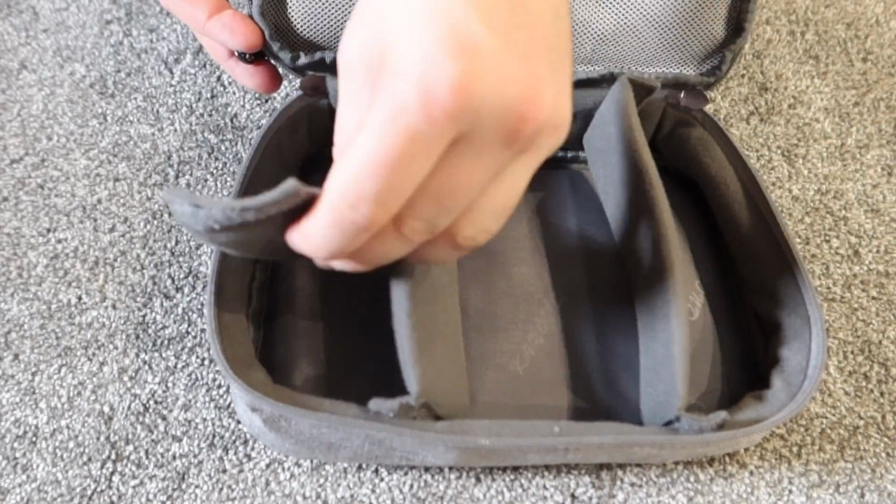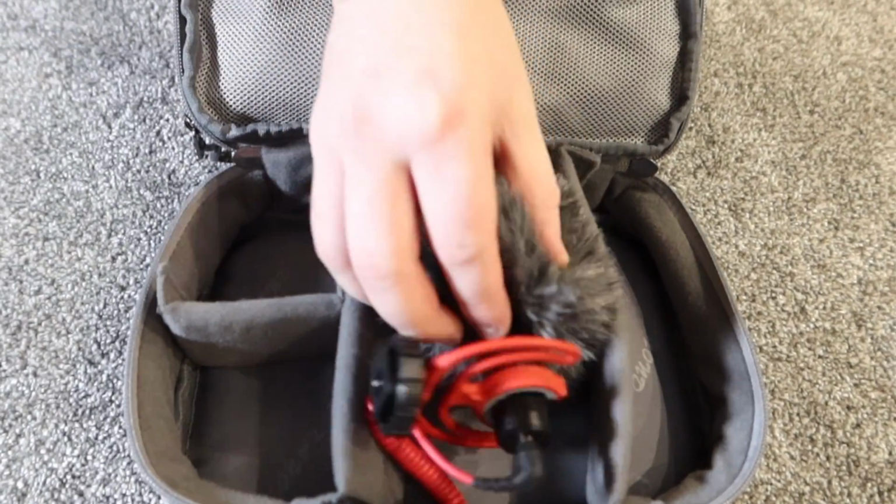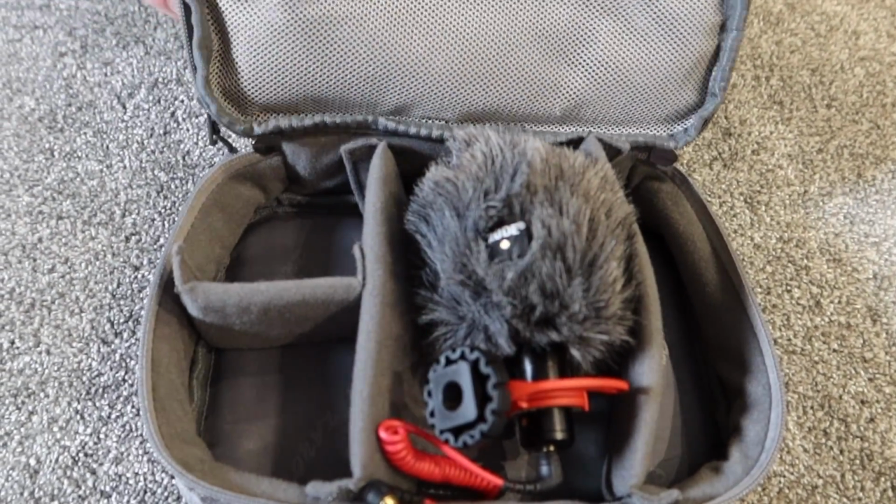You can move these around to your heart's content. And yeah, absolutely amazing, really good. I don't know if there were any other colours. Was there any other colours? I think there were a few other colours as well. So if you're not into the grey, there's lots of other options for you.